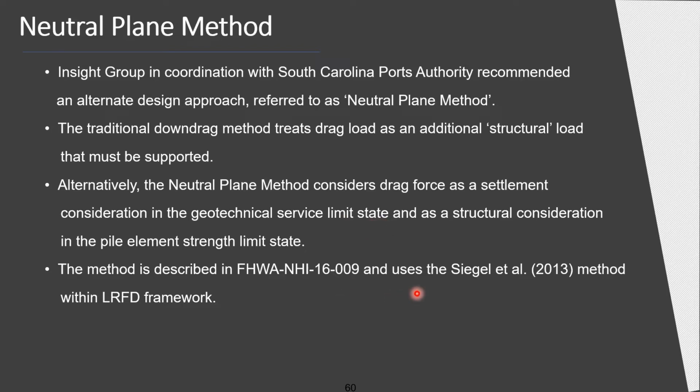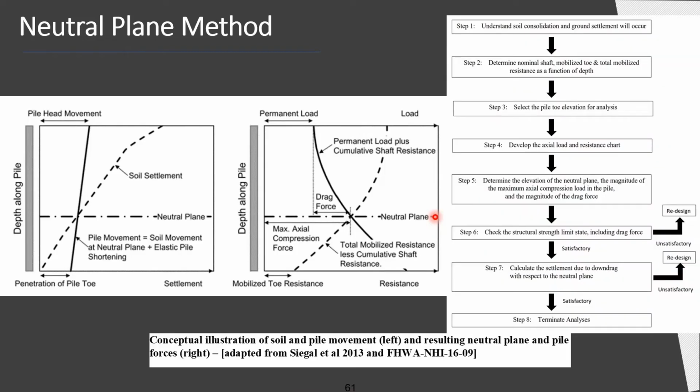And there are some great documents out there. Siegel has been talking about it and researching this approach for quite some time. But the NHI document, FHWA NHI document 1609, from a practical standpoint, is a better document because it gives a step-by-step approach which can be helpful for us practicing engineers. And this is the slide that shows the step-by-step process. And let me go over that process real quick.